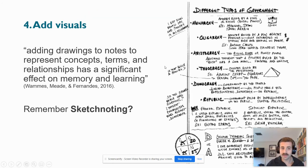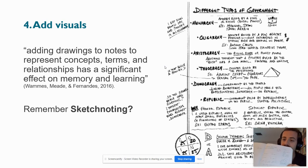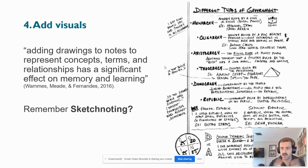Adding visuals really helps notes. So if you're a doodler, awesome. Use that to your advantage. I'll show you, see if you can see some of my notes there in the small image. I'm big on diagrams. I'm big on graphic organizers and breakout boxes in my notes and adding short little doodles to help me remember things. Turns out that is a way of processing information and getting it out of your brain and associating just text with something else.